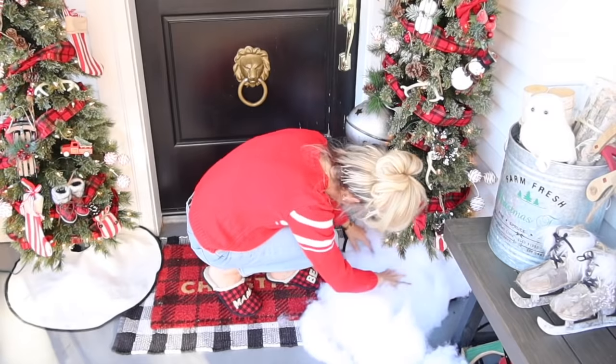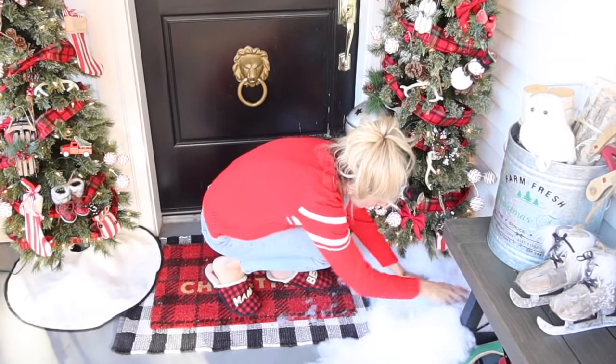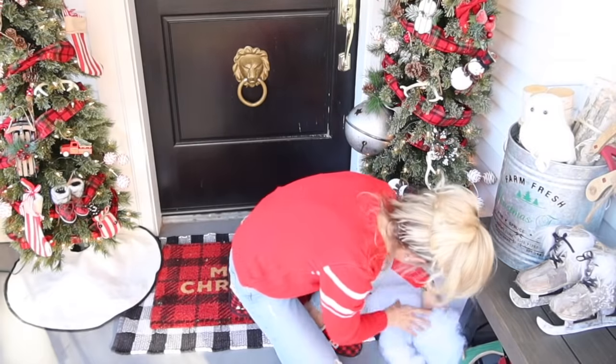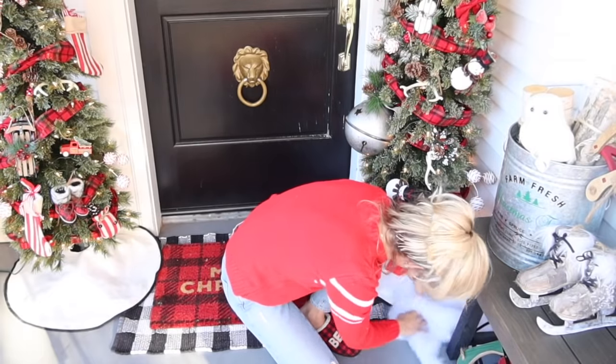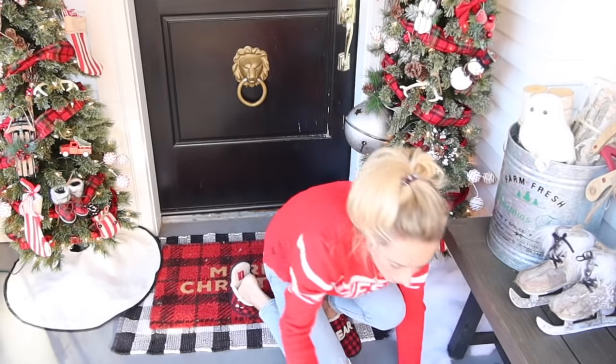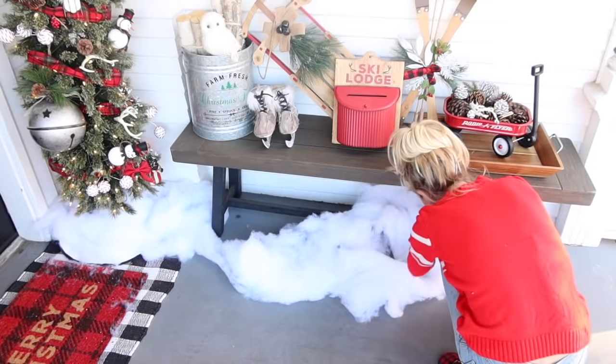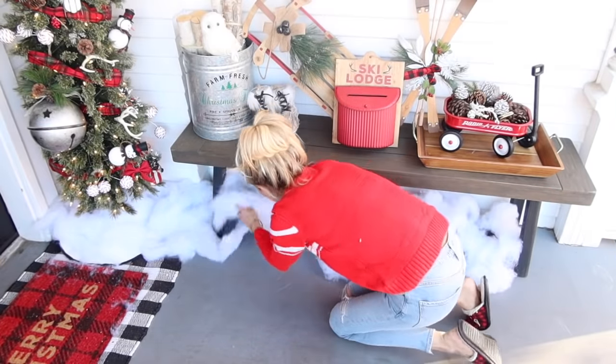If you guys watched my entryway decorate with me, I have a snow vibe going on in there, and I wanted to continue that vibe out here onto the porch. Actually, I wanted to continue that vibe into the house because I knew I was going to be putting snow out here. So I'm just going to be using a bunch of this fake snow that I picked up from Michael's. I absolutely love this stuff.